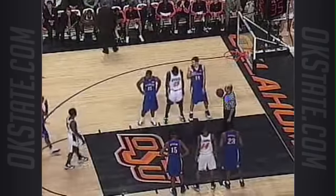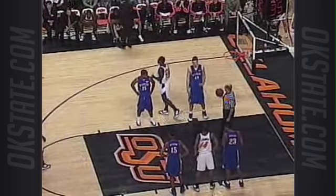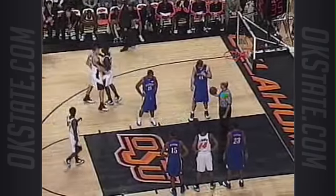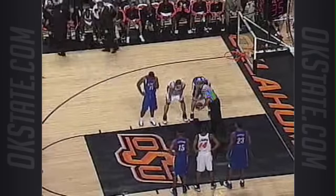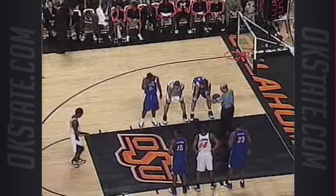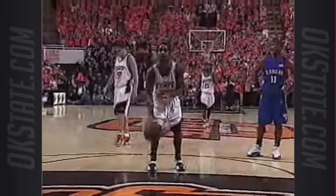Jason Miller will check in for Oklahoma State. And for all intents and purposes, the Cowboys have had Kansas in the knockout zone for the first 5 or 6 minutes of this game, but you're trying to finish them off. Don't let them off the ropes.